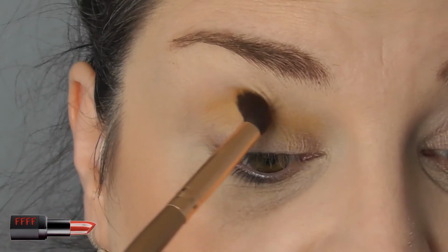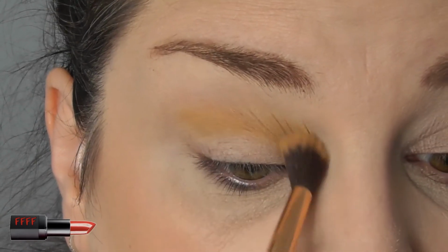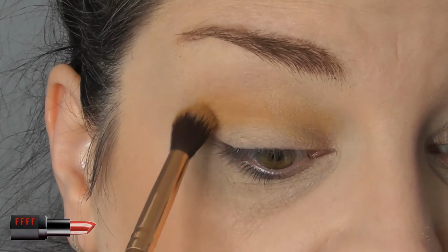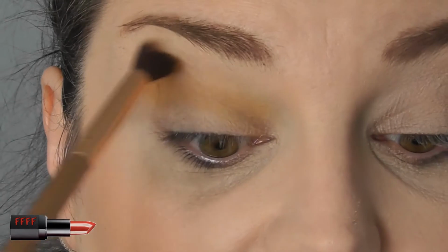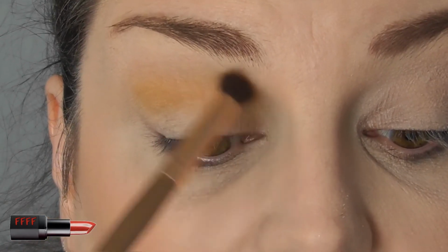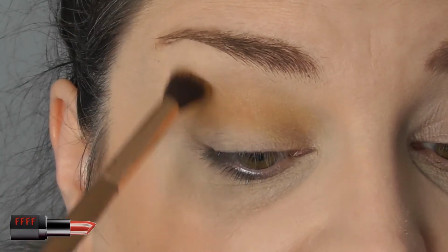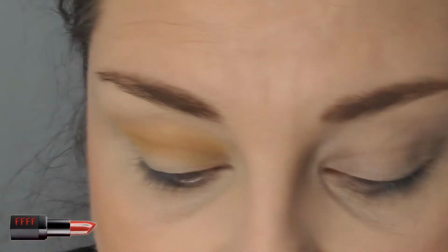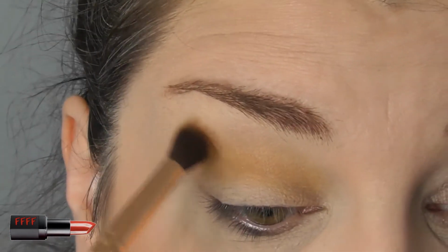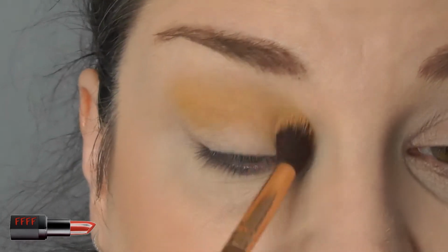So initially, just windscreen wiper across, and you can see it moves my skin, which is why you go forward 2 or 3 times. Once you've got that in, you then do really gentle circular motions to blend the colour up. Now what I tend to do is I go up and leave about the width of this, about 5-6 mil below my brow. If you need to redip, redip. Remember, it's much easier to add colour than it is to take it away.